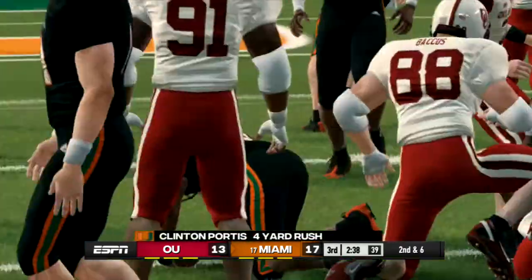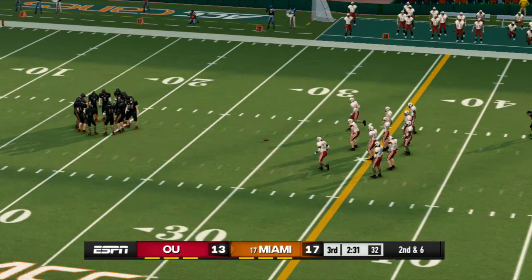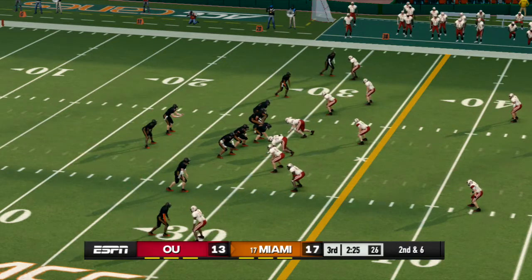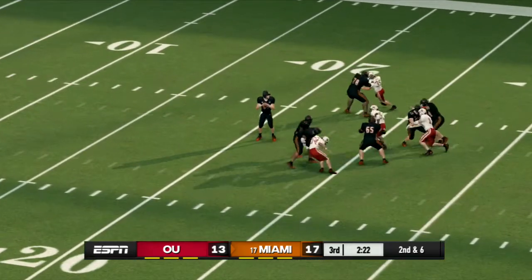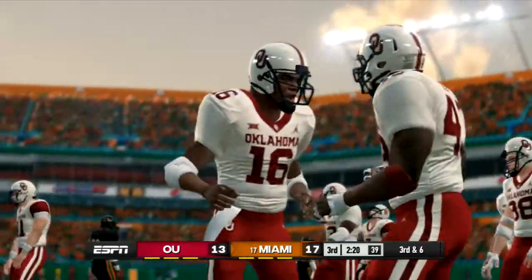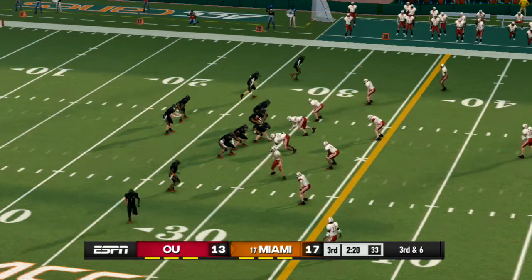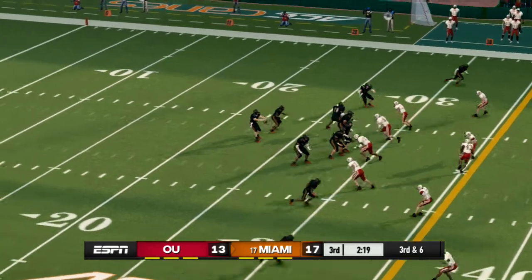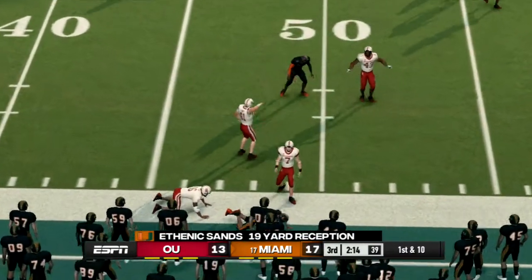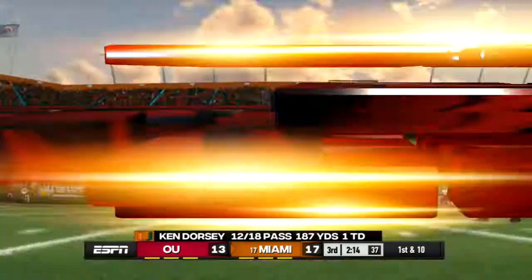Nice run there. Second down and six. Ball on the 29-yard line. Just throws this one away. Between the quarterback and the wide receiver. That's a big gain and more than enough for the first down.